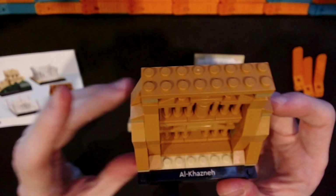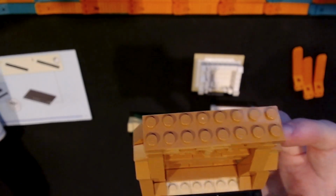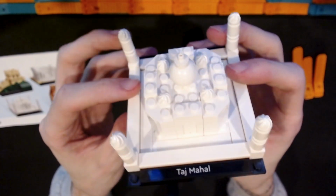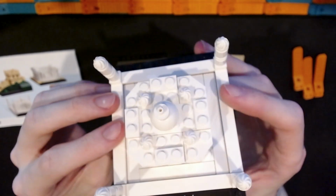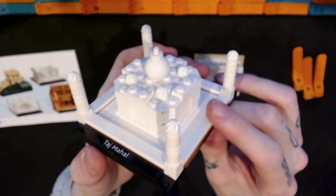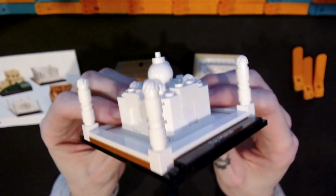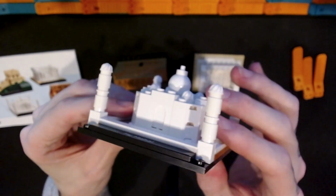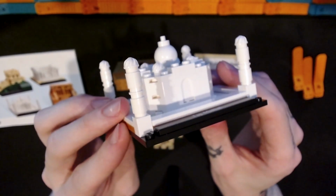This is really nice. The next one that you build out of the first couple bags, oh, this isn't even the first one you build. You know what? The first one you build is the Taj Mahal in India. And this one's cool, especially now that I've built a bigger model of it that has a lot more of the tan and a lot more gold accents and different stuff. What they've been able to do at this scale is really, really nice.